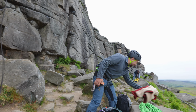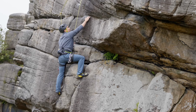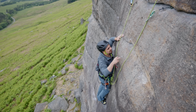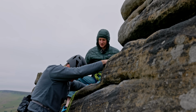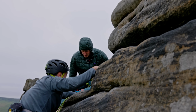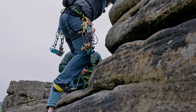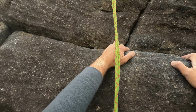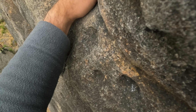The route was a really nice mellow slab with lots of places for gear. As I removed pieces, I tried to note where and how they were placed. Nice. Yeah, that was fine. That's a piece of cake. The next job was to climb the route again and practice placing the gear on the way up. Did he put a big, huge cam in there? I think he did.